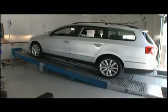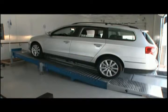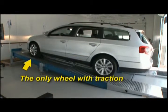Remember, the Highlander was four-wheel drive too, and its system could not effectively assess the traction requirements to send power to the rear. Volkswagen has made claims that if only one wheel has traction, the car will move. Let's see. Let's give traction to only one front wheel. Will it climb?